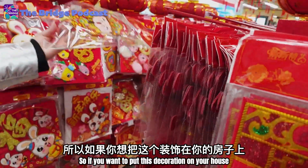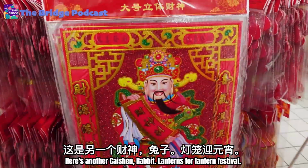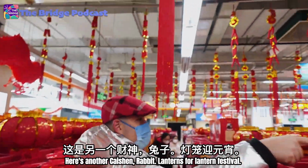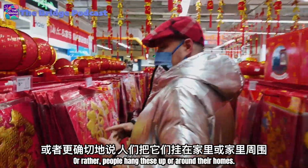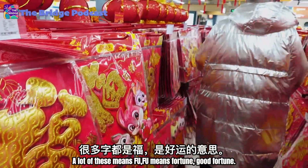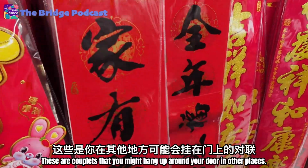So if you want to put this decoration around your house, it's going to bring you money. God of money brings money. Here's another Caishen. Rabbits, lanterns for Lantern Festival, 15th day of the Lunar New Year. More rabbits. People hang these up essentially around their homes. A lot of these, fu means fortune. Good fortune. These are couplets that you might hang up around your door and other places in your home.